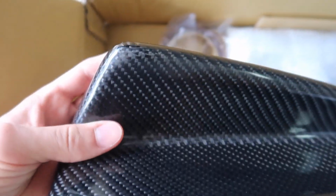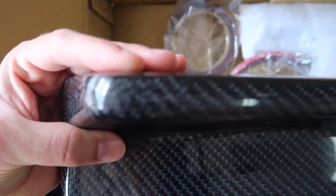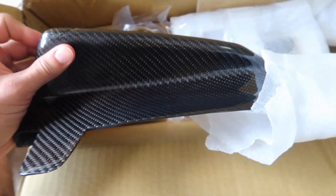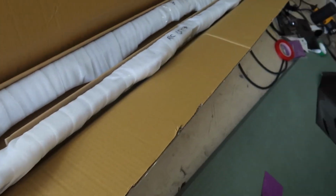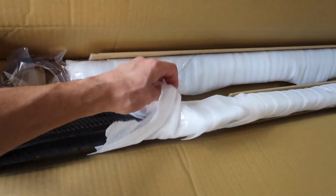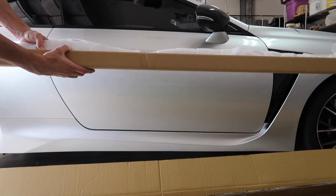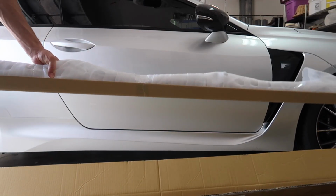Weave is pretty nice. A little bit funny there on the edge, but nothing crazy. And clear coat looks great too. So I guess I'm gonna have to set you guys up to take this whole thing off, because I can't do this with one hand. Oh, also has some extra cardboard down here to support it even more. This seems like it's even harder cardboard.